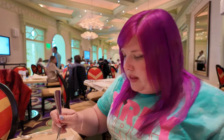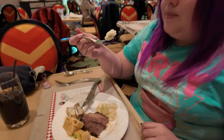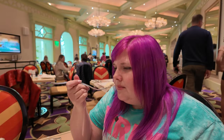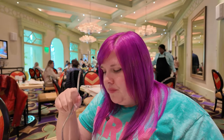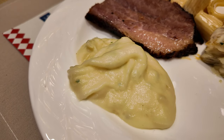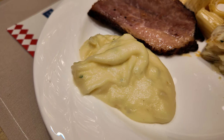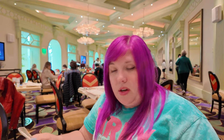Now, I'm going to try the mashed potatoes. Olive oil and chive? I think that's what it said. Yeah, a little different. Looks pretty creamy. Ooh, very creamy. And pretty salty. I like my potatoes salty. I don't really taste the olive oil, I don't think. But they're good mashed potatoes. Good mash. I'll take these. Makes for a nice breakfast. Yeah, for breakfast, yes.